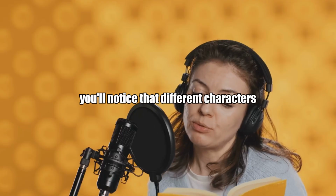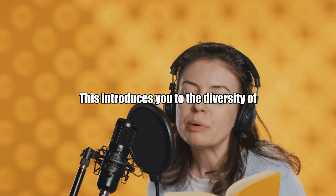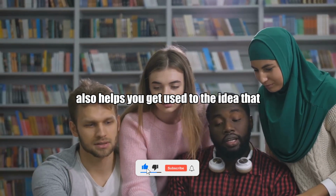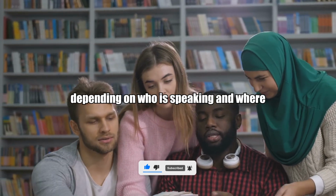As you listen, you'll notice that different characters speak in varied tones and accents. This introduces you to the diversity of English speech. Hearing different voices also helps you get used to the idea that English can sound quite different depending on who is speaking and where they are from.